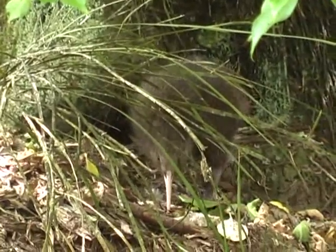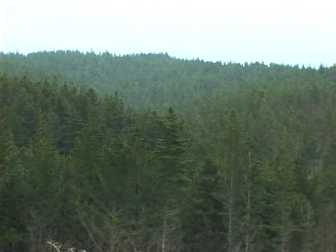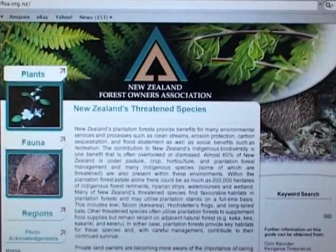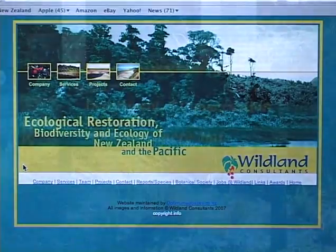Having wildlife values, including kiwi, doesn't preclude carrying out exotic forestry. It's just that we need to consider their needs and how we can manage the forest to make sure that they can remain there. To find out more about kiwi protection and how to manage a certified forest, contact organisations such as the New Zealand Forest Owners Association, who have a threatened species section on their website, or ecological consultants such as Wildlands, or the Department of Conservation.